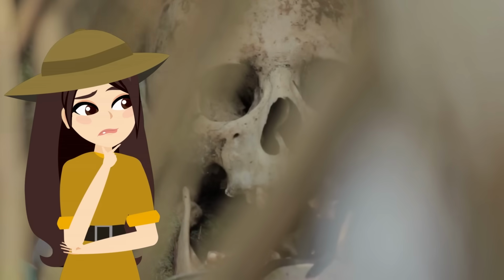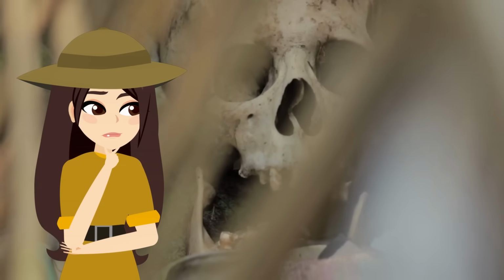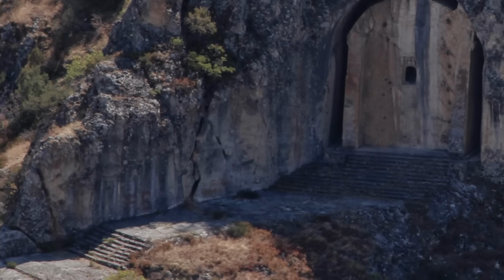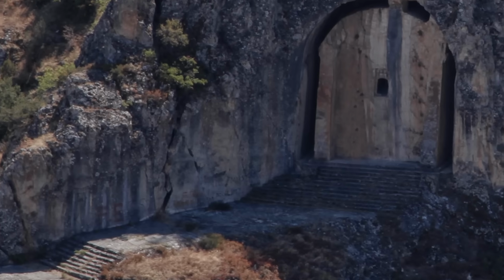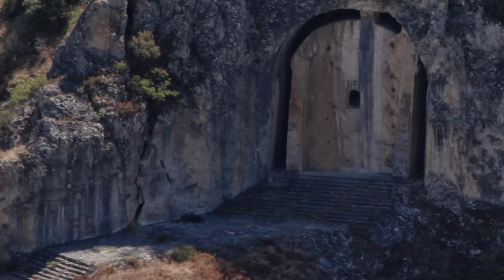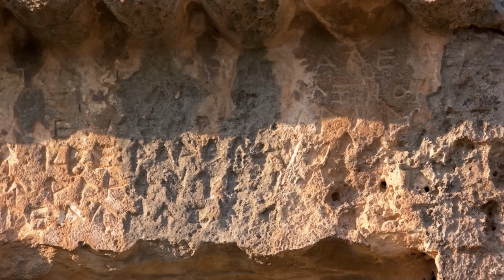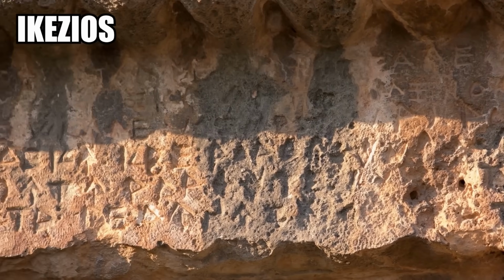And of course, it's so old that whatever or whoever was initially placed in the tomb is long gone. There is no evidence left. It's difficult to date, but most experts agree the Rock Tomb of Kapili Kaya was constructed in the 2nd century BC. No one knows who made it. There is only one strange clue inside. It's a mysterious inscription that says Ikesios.